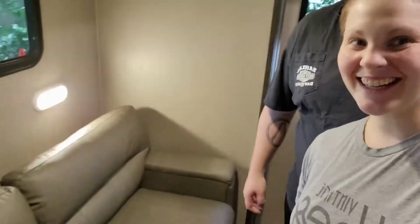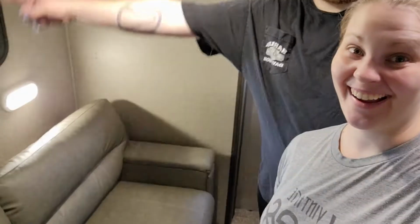Please ignore the mess. Let's turn this way. Yeah. We're gonna take this couch out now. Couch is coming out. All these guys are coming out. And we're gonna build a freaking nursery today. Alright, let's go.